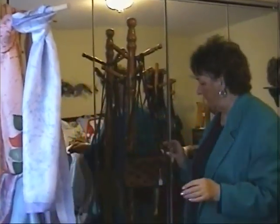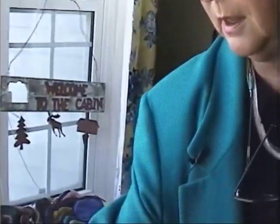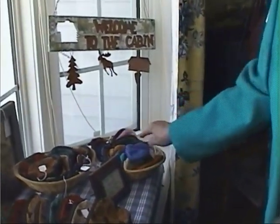And these little purses are all leather and they're handmade. And we have a lady who makes darling little bags in a variety of colors and different sizes. And she sews the leather, and they're all really kind of nice to have. Pretty little things here. See what her price is.